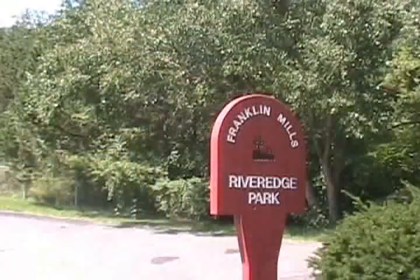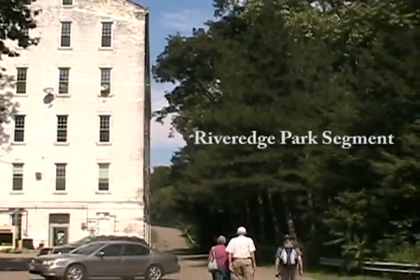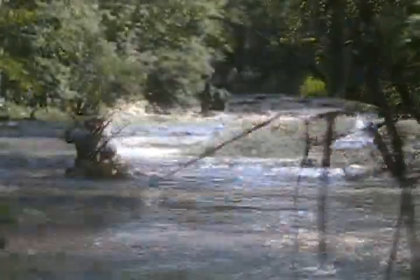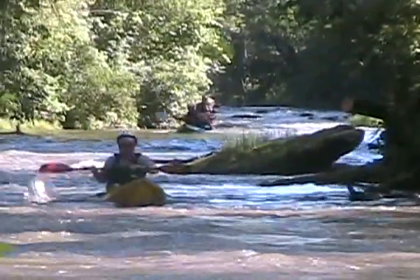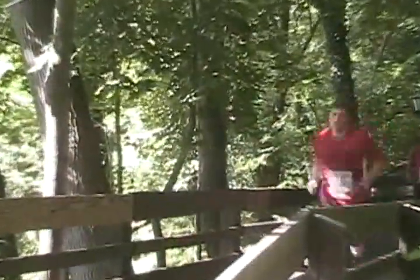River Edge Park follows the river through downtown Kent, passing remnants of the mills that harness the power of the river. The exposed bedrock creates whitewater conditions that have become popular with kayakers. Our trails were developed to provide easy access for everyone.